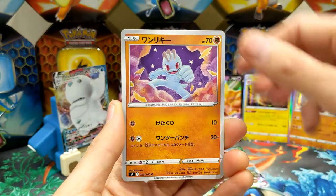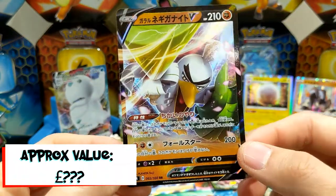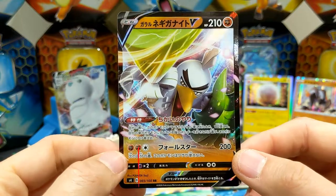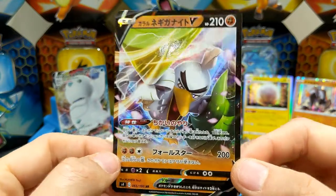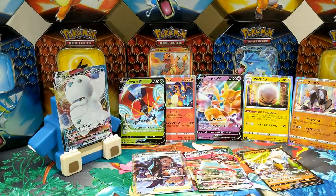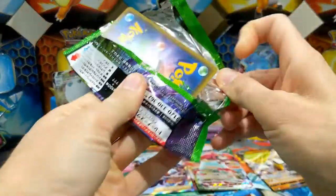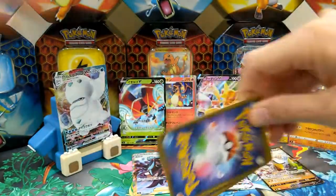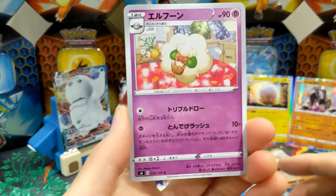Quelma. Machop. Surfetch. Yes. Yeah, a bit far fetched, V. Surfer. Okay. That's pretty cool. Another V card. Wow. We're getting to the V cards. This is a great little set. Highly recommended. I know some people don't like the Japanese openings and packs, but we do.